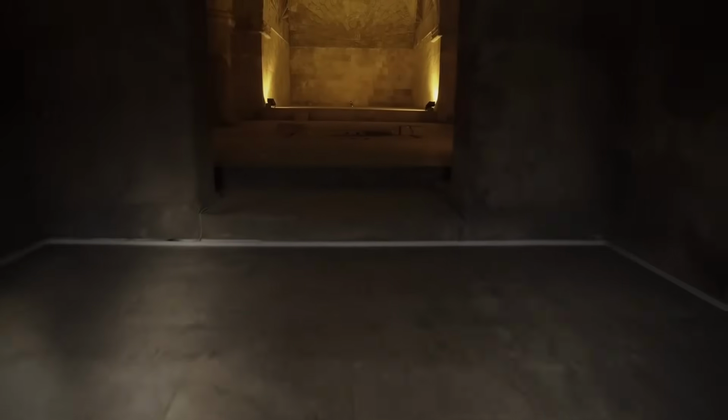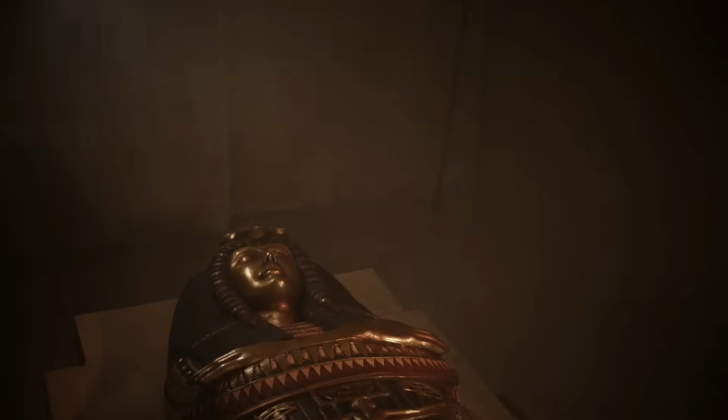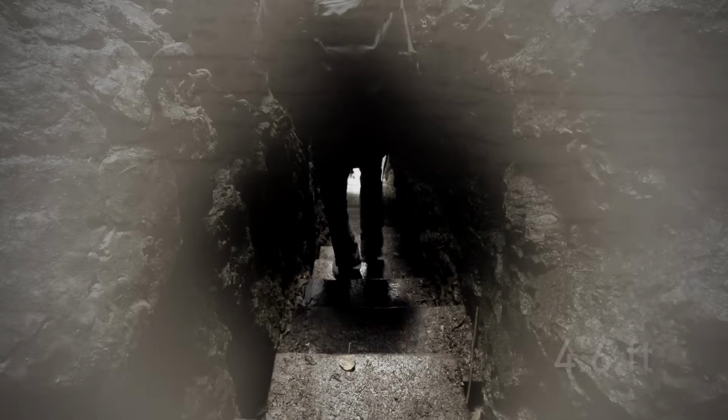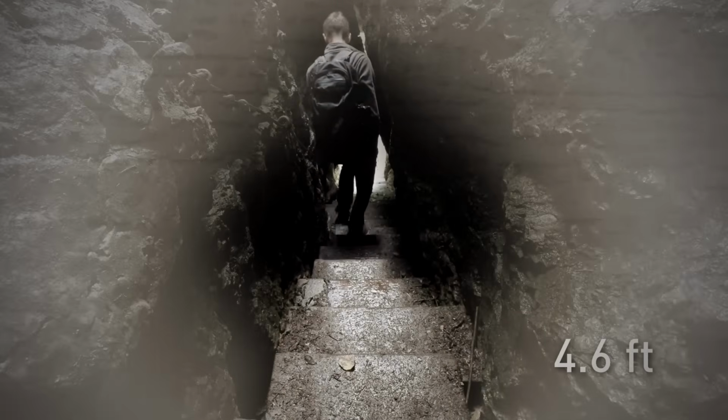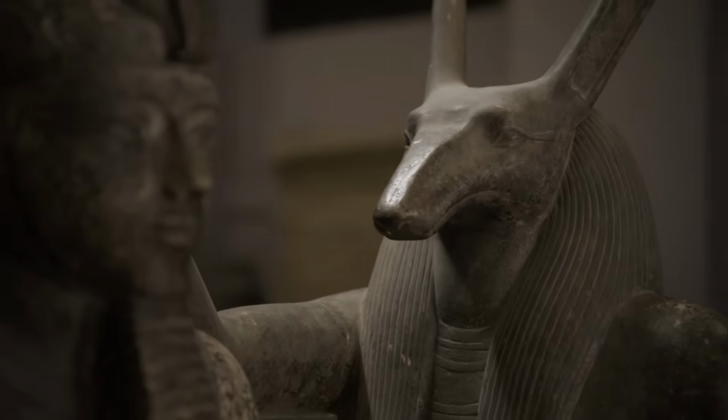The researchers found out that the tomb had a basic design, with an entrance, a sloping main corridor, and a burial chamber. The corridor was coated in white plaster and rose about 4.5 feet above the floor of the burial chamber. A large staircase and a very large descending corridor of the tomb indicated its grandeur.